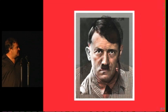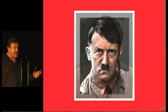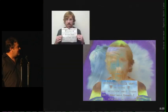This one here is Adolf Hitler and Mel Gibson. This happened after his drunk driving, and he got anti-Semitic, and it was amazing how much they match up. It's almost like you can't tell the difference between the two. I like his shirt, though, I have to say that.